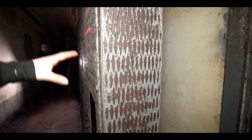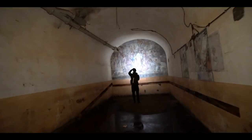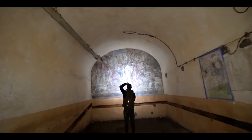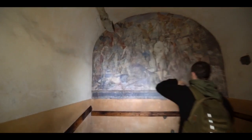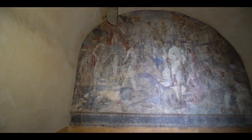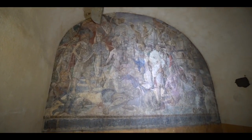Army store where they would give out guns and weapons through here. Wow. It's pretty cool. So cool. Wow, look at that. Oh my gosh. The wooden walls and everything. Oh yeah. Wow. Still there.